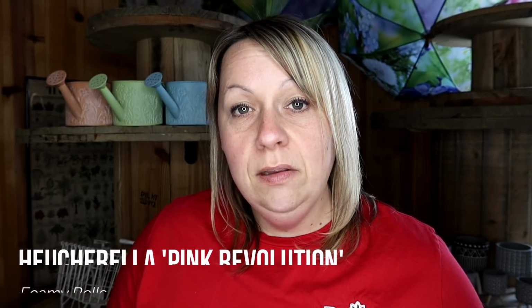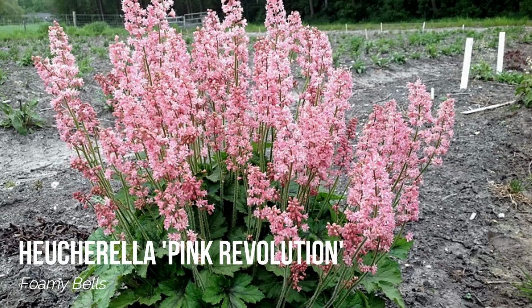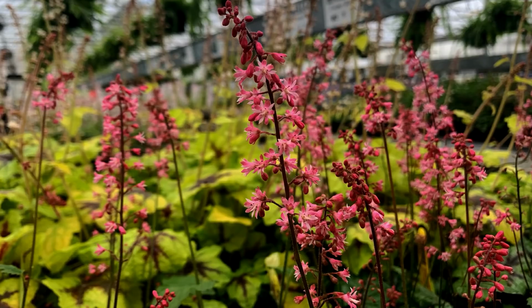The third plant on my list is a Heucherella called Pink Revolution, and I chose this plant particularly for its bloom power. A single plant can have up to 100 or more flowers in one season, creating a mass of bubblegum pink flowers for a long time, beginning in late spring. Heucherella is a cross between Heuchera, also known as coral bells, and Tiarella, also known as the foam flower. Now, these flowers don't really attract butterflies or hummingbirds, but they will be visited by bees.